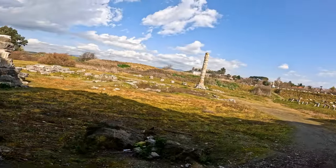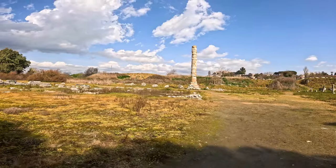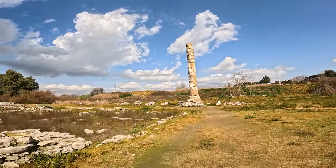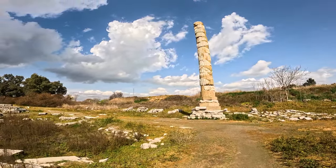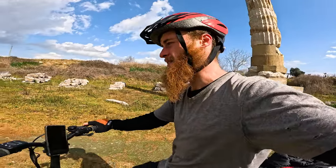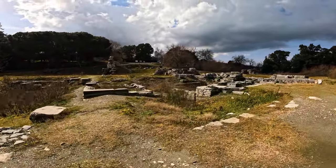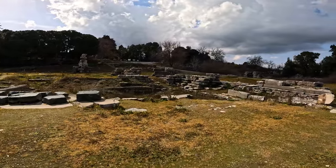So this was one of the seven wonders of the ancient world. The Temple of Artemis. Amazing to think that only a pillar remains. And this foundation. What a grand sight it must have been.